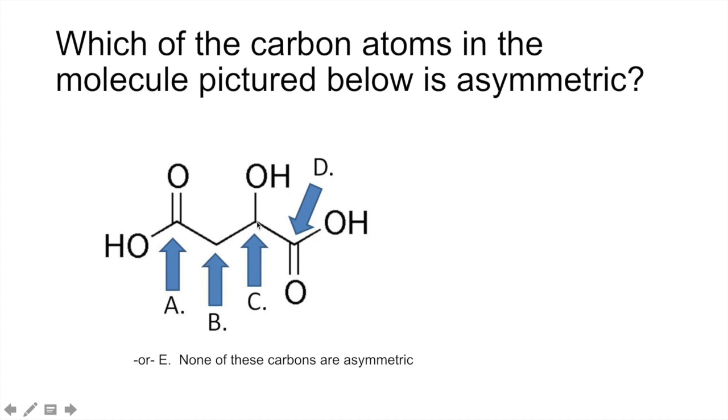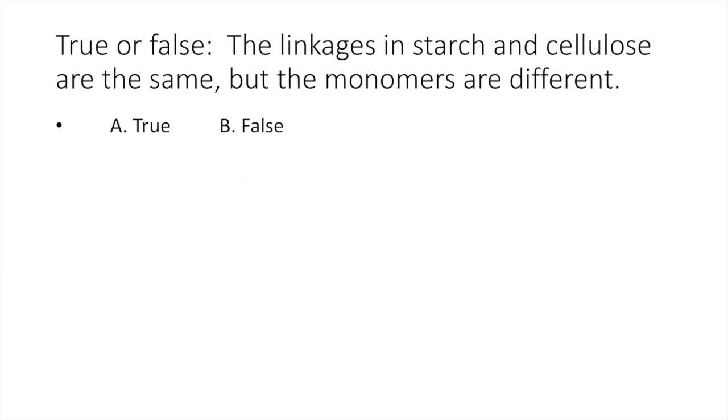Carbon C, what are its four substitutions? It's got a hydroxyl group up here. It's got this carboxyl group over here. It's got a hydrogen that is not drawn on there, but we assume that it is there, since there are no double bonds. And then all of this, carbon B, carbon A, and the carboxyl functional group that is part of carbon A, that is all one substitution. So carbon C has four different substitutions. That one there. So that one is the asymmetric one.